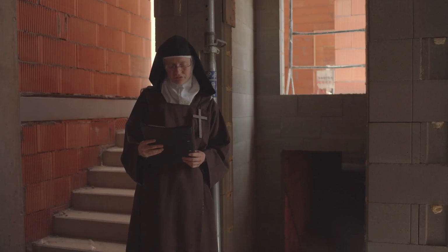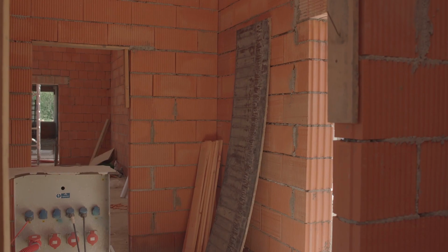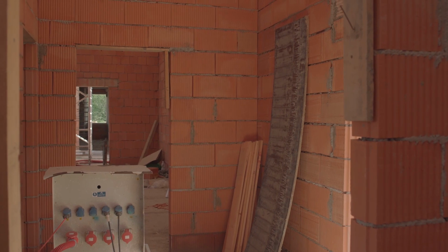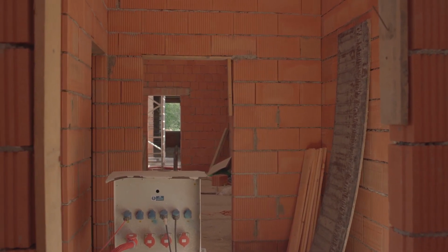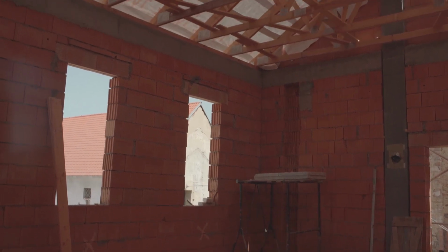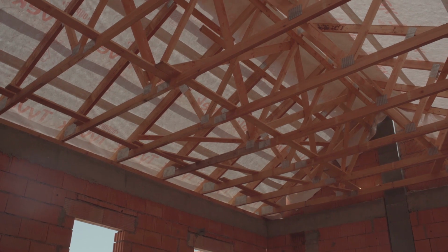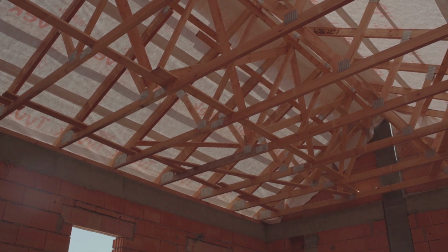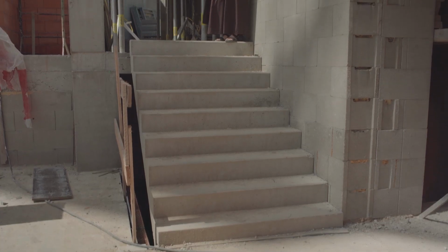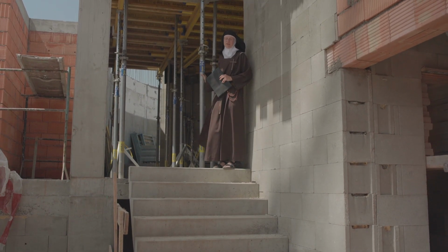Behind me there is the basement of the utility wing with laundry, cellars and boiler room. One floor up we can visit the kitchen and warehouses. If we go half a floor higher, we can visit the chapel of St. Teresa.